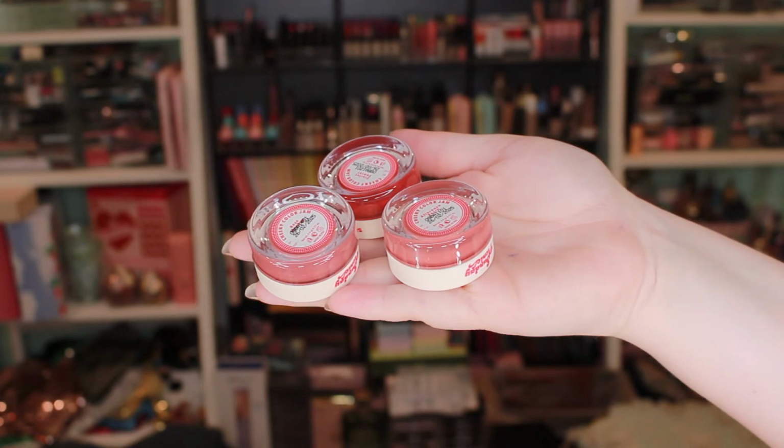The next products in the set are the Color Cheek Jams. These, you guys, are so, so cute. So you get all 3 colors in the set here. I love the packaging of these as well. It has that same little gingham picnic type of pattern to it. There are 3 different colors.